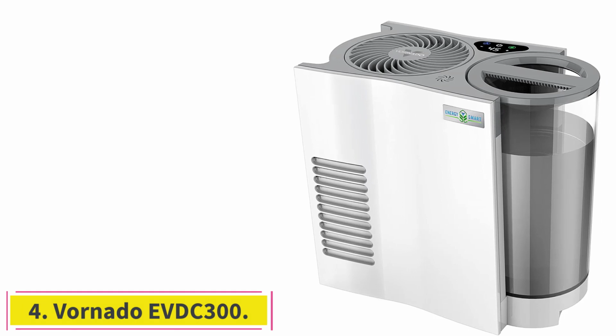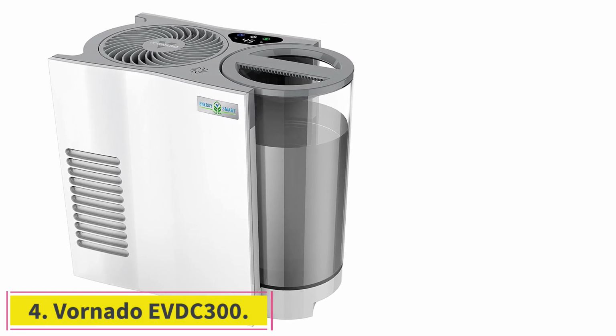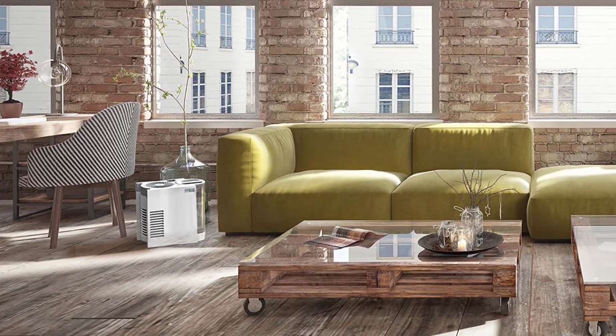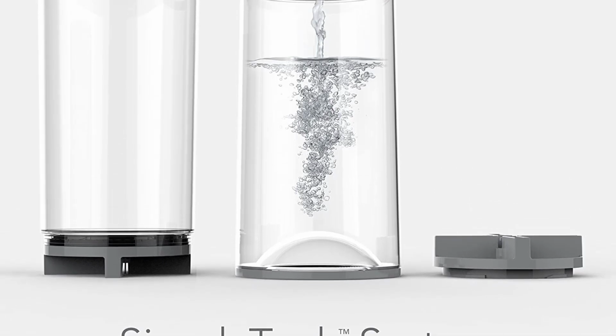At number 4. Vornado EVDC300. The Vornado EVDC300 is the most energy-efficient humidifier we've ever tested, thanks to its unusual DC motor. It's also the most consistent, with a powerful fan that keeps the humidified air circulating evenly around the room.